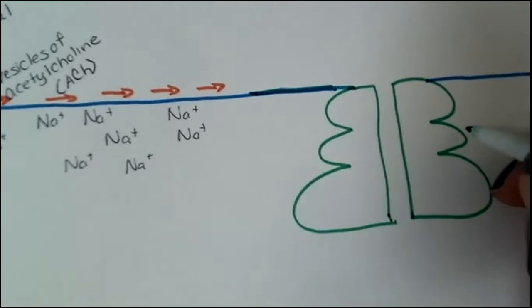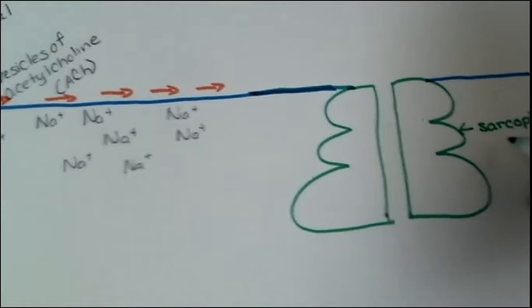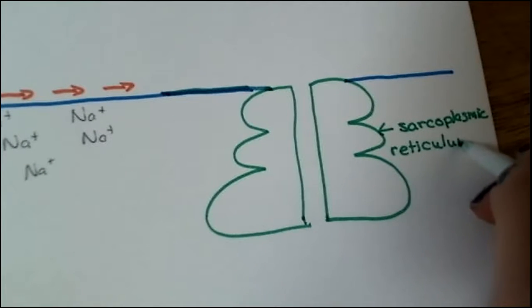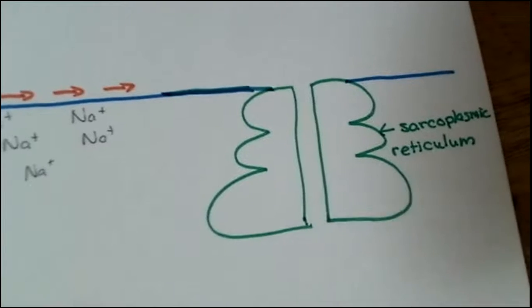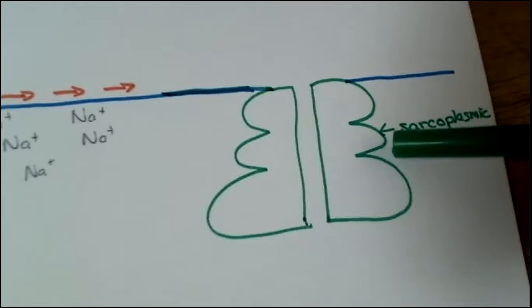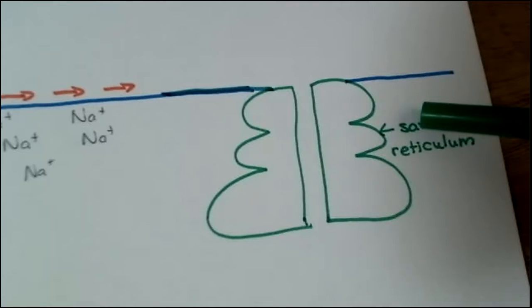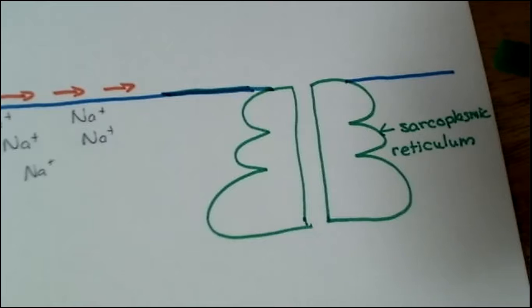This weird butterfly looking structure is known as the sarcoplasmic reticulum, which may bring back nightmares of biology 1 when you learned endoplasmic reticulum. This is the exact same thing as the ER, but we call it sarcoplasmic because it's unique to muscles. And anytime we see the prefix sarco, it means muscle.